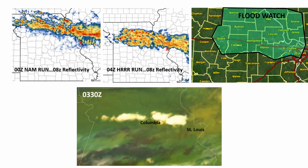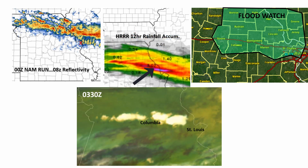Evening model guidance generally suggested a band of heavy storms over northern Missouri into western Illinois, where we had the flood watch. However, the 4Z HRRR run showed a heavy rain band a bit further south, getting close to the St. Louis area, with a 12-hour rainfall amount forecast to exceed 4 inches. This may have been the factor that led to a southward extension of the flood watch to the St. Louis area.